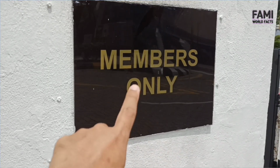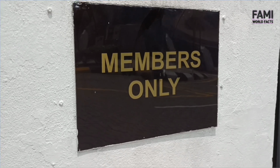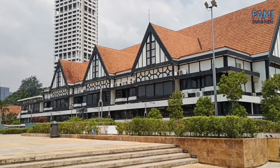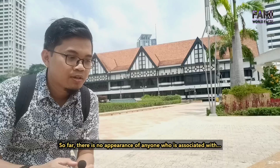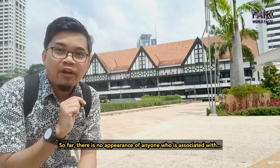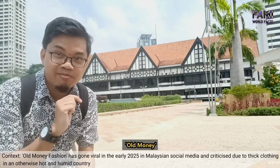You want to be a member? The entrance fee is 18,000 ringgit, not including the other fees, and you need 2 members as a proposer and a seconder. And so far, there is no appearance of anyone who is associated with old money.